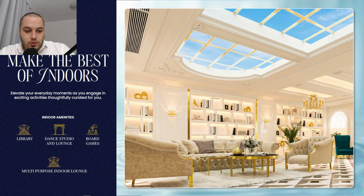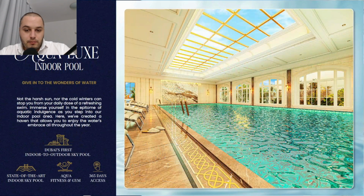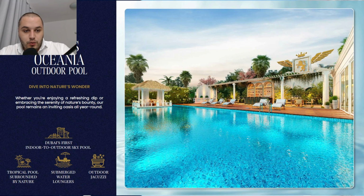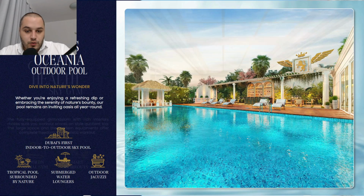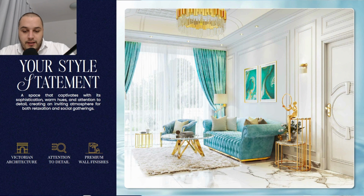Overall design, as you can see, is fantastic. This is a library and a multi-purpose room which can be booked by any of the people living inside of the building, any tenants or residents. Movie theater is available there as well, and Dubai's first indoor to outdoor swimming pool as well, which, as you can see, will be stretching outside while you have this tropical design as well. Now, gym, of course, is there, including the spa as well.